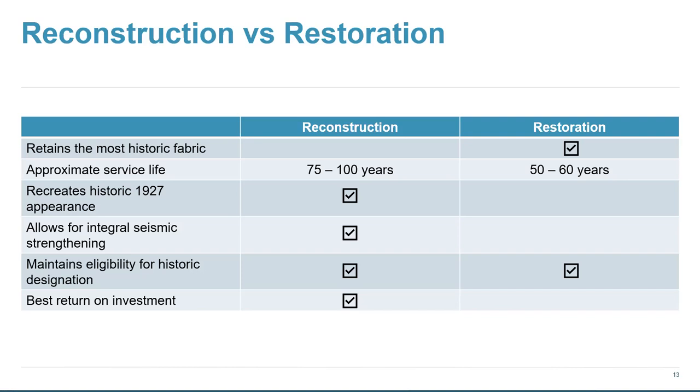It's important to note that with both reconstruction and restoration, the eligibility for historic designation would be maintained. So that's the same across both aspects. And again, reconstruction would be our best return for investment, biggest bang for our buck, because it has the biggest service life and would remove all of the existing problems that we have to face keeping the existing bridge.